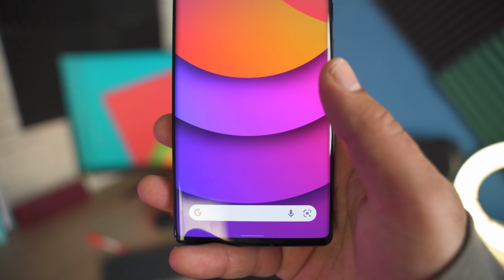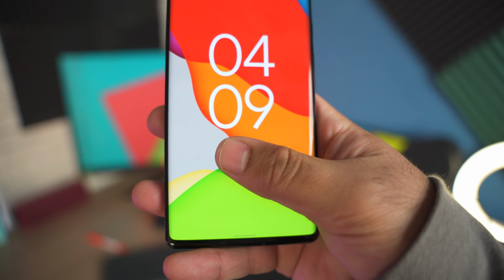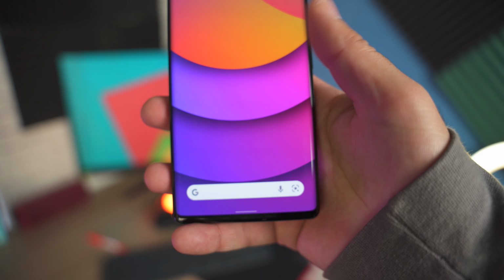Unfortunately, this is not the best fingerprint scanner out there. You have to press and hold the scanner to unlock the phone. I honestly think the fingerprint scanner is not up to flagship standards. In fact, the Pixel 6's fingerprint scanner works faster than this.